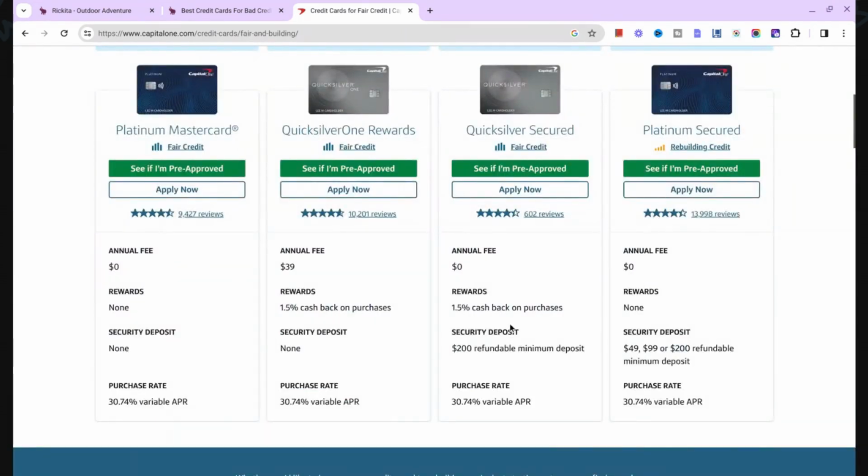Now, they don't have an annual fee on either of these credit cards. You don't have any rewards either. You have the same APR. The only difference is that one of them you have to put a security deposit down, and the other one you don't.